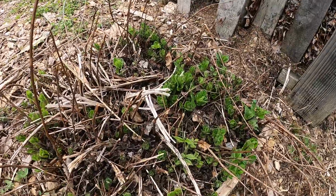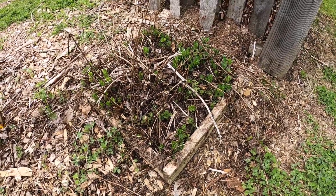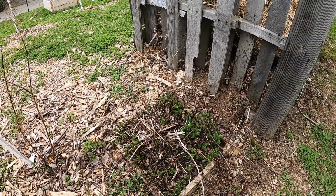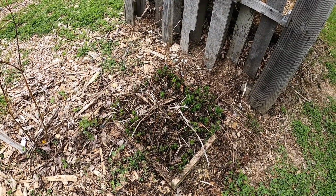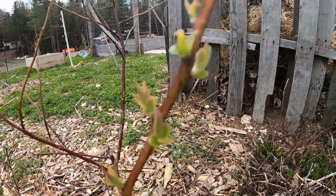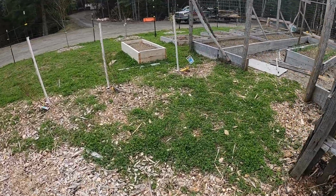Our mint is starting to come back. Mint is a perennial and we have it in a box here because it spreads really prolifically if you don't keep it contained. And this box seems to have really slowed that down. So it goes down about 3 inches under the ground, and that's really seemed to help keep the mint contained. You can see we've got buds on our blueberry bushes from last year. It looks like all of them survived the winter.